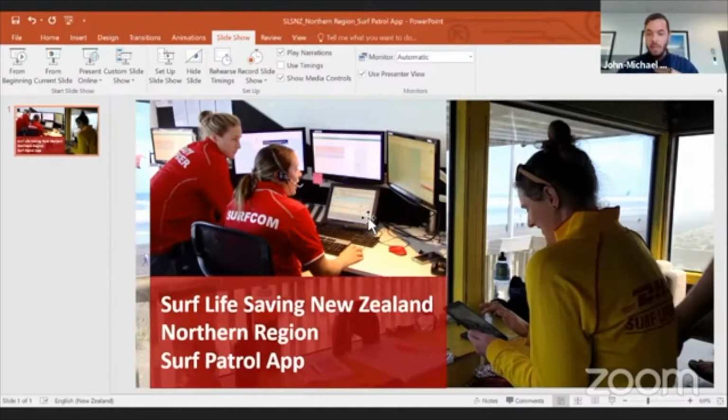Those delays meant that some of the initial intentions of the app, for example, that it be able to send data automatically into the national database and reduce that manual entry of data by club administrators, hadn't happened before the start of the season. So that was a real disappointment for a lot of our clubs, because that was the original intention of the whole app, to get rid of that manual data entry.